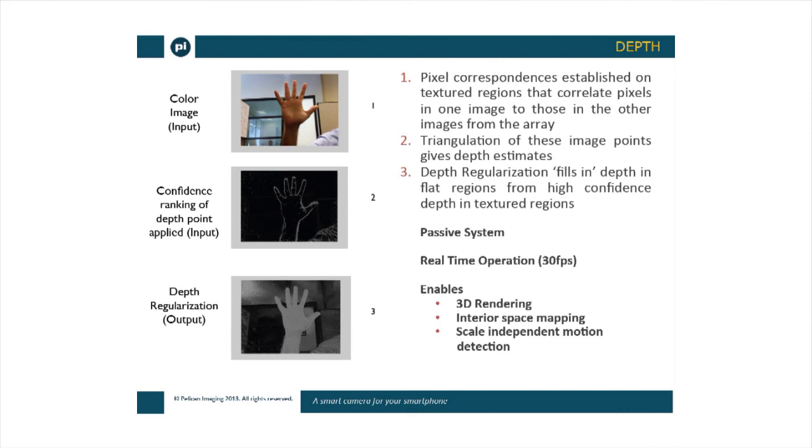So I wanted to quickly show some of the differences between the depth that you get from the passive systems such as this compared to the KINECT depth maps that we are familiar with now. If you look at the way depth is computed, we are computing depth not from a projected pattern, but from correspondences across the different images in the array. And triangulation of these different pixels allows you to compute depth reasonably accurately at close distances. And then you regularize the depth to fill in the missing regions.